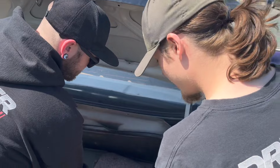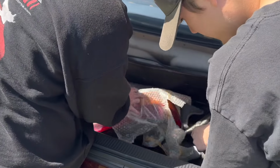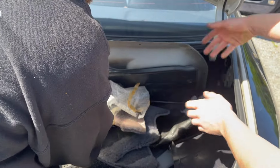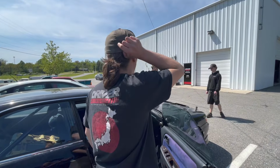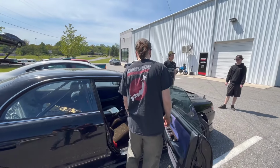Where's the trunk at? Interior pieces, floor mats, trunk pieces, extra set of tail lights. Oh, we don't need any of that anyways. Weight reduction. Jacob just tossed it out. Yeah, it's drift ready, bro.